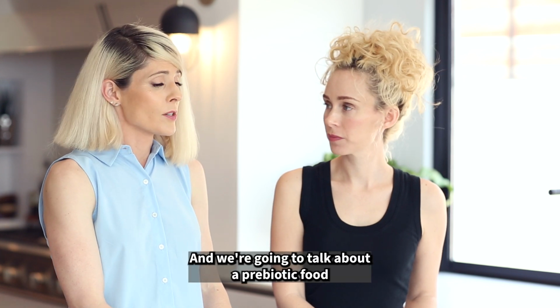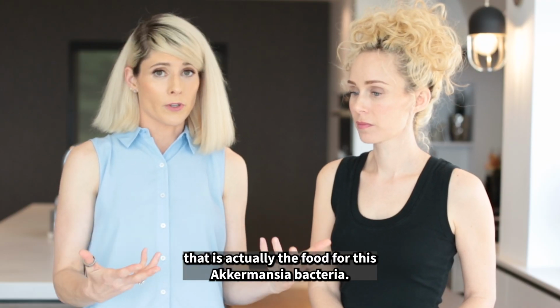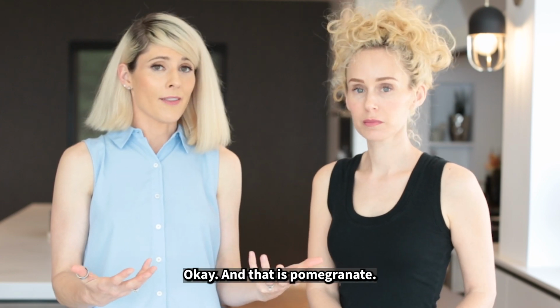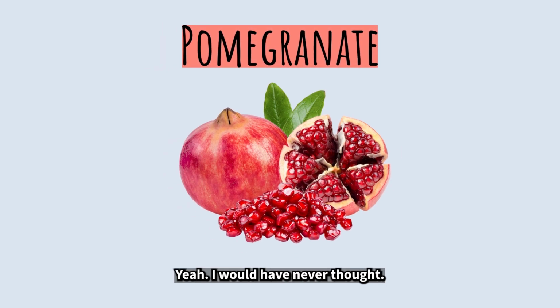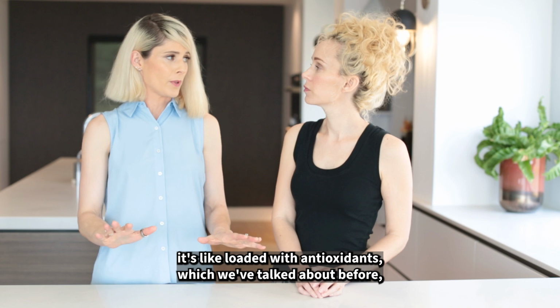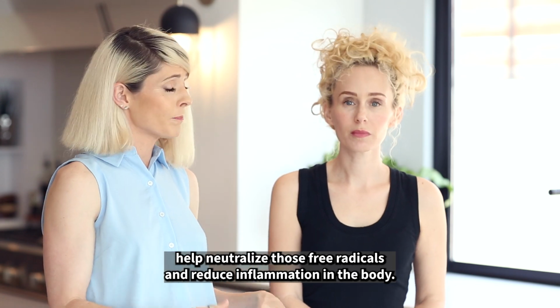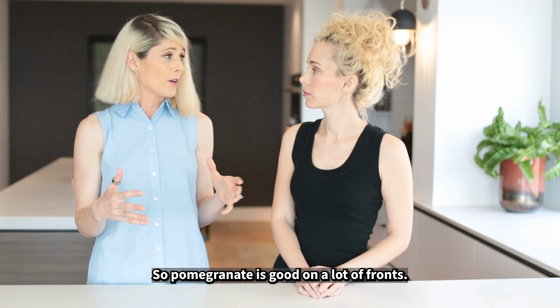We're going to talk about a prebiotic food that is actually the food for this Akkermansia bacteria, and that is pomegranate. I would have never thought. It is a superfood, correct? Definitely. It's loaded with antioxidants, which we've talked about before, that help neutralize free radicals and reduce inflammation in the body. So pomegranate is good on a lot of fronts.